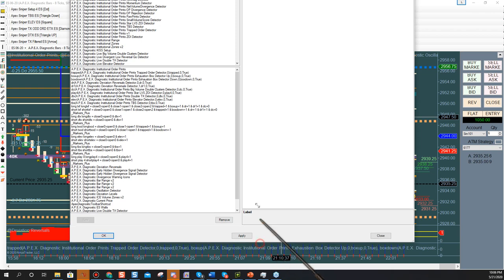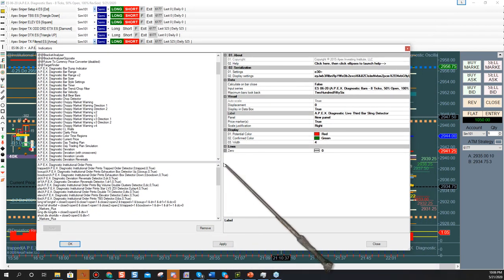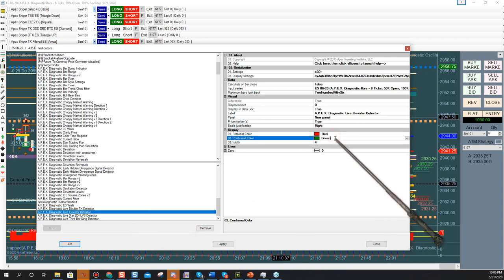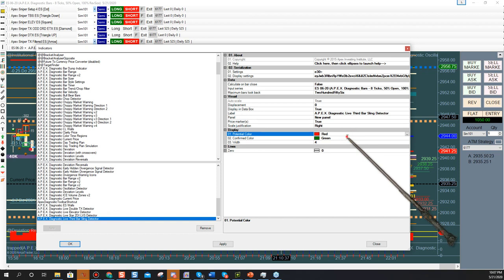Let me see if I can shrink this. There we go. And you can use whatever colors you want. Here's what I do. I make my double cluster, my TXs, white. I make my elevators gold, because they always have a cluster on them. I make my star with a low volume score Dodger blue. And I make my third bar slings purple. Okay. Hit apply on that.